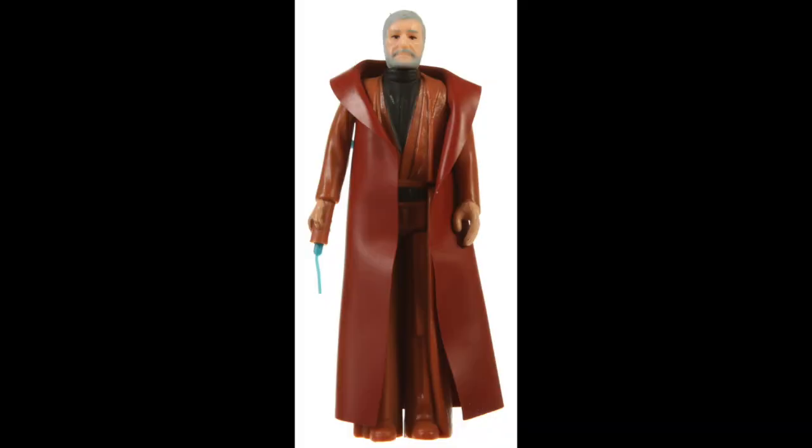What about the original Obi-Wan Kenobi, but he's loose? Well, that's probably one of the cheapest ones you can get, between $75 to $100. Of course, this is one of the original 12, but it was released from 1978 all the way up to 1985. So it's surprising these first 12 go for that much, but it's a key character, so you can kind of understand.